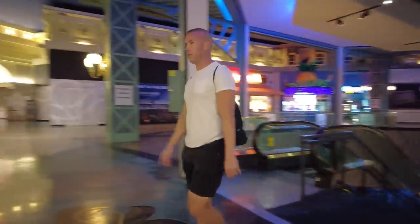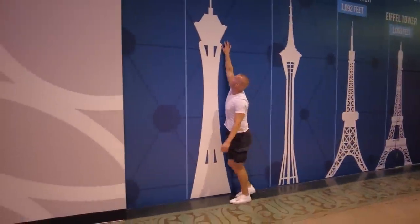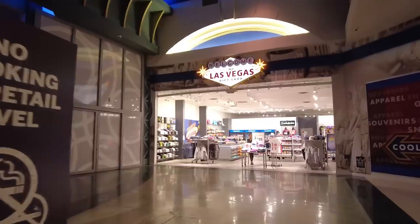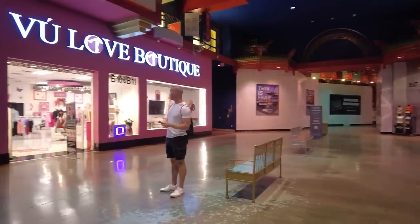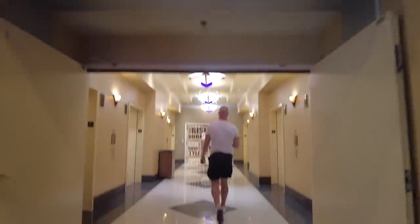They also have numerous places to eat upstairs on the second level here, and other fun things you can do, like an arcade, gift shops, things like that. They do have a fitness facility here, so they've got a room if you want to go work out. They also have a pool, but the pool does close when the weather cools off. So depending on when you get here, that pool might be closed from October, November-ish to March, April, somewhere around there.